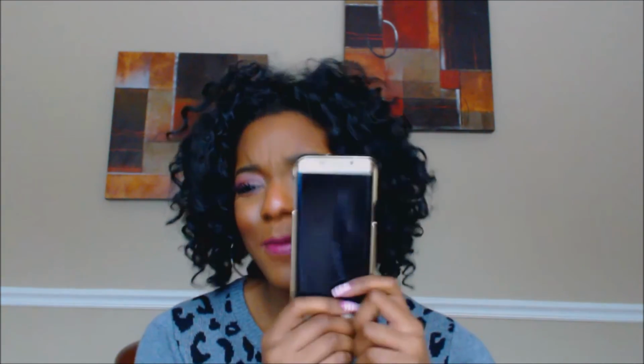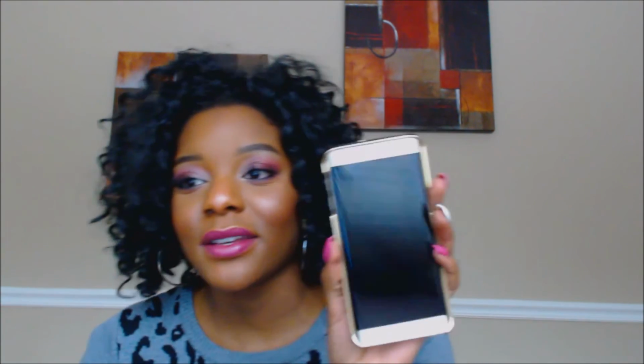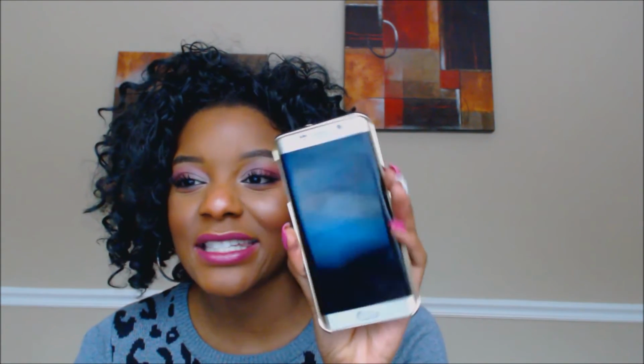Last favorite of the month. I had to mention my baby. This is the Samsung 6 Plus Edge. Oh my gosh, I love this. And this is by Kate Spade. What's this called? Kate Spade case. Phone case. But yes, I have the 6 Plus Edge.